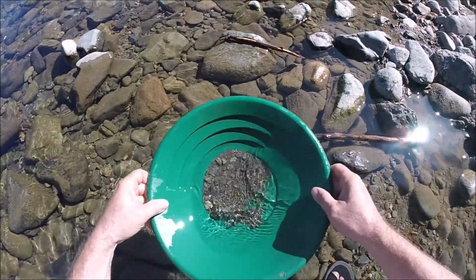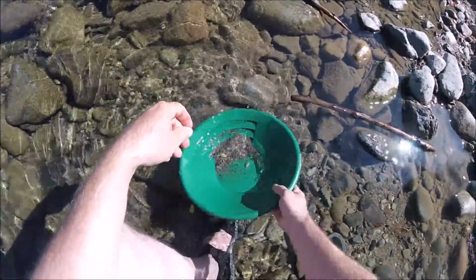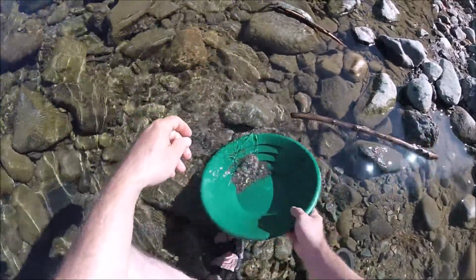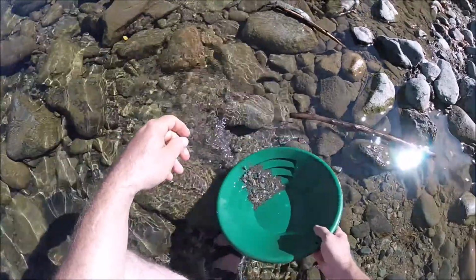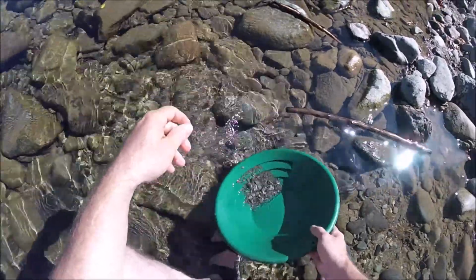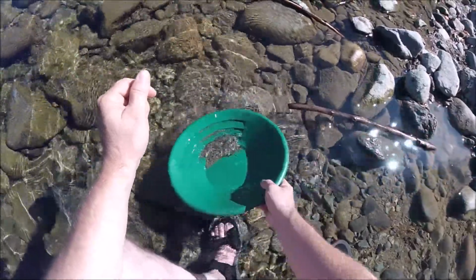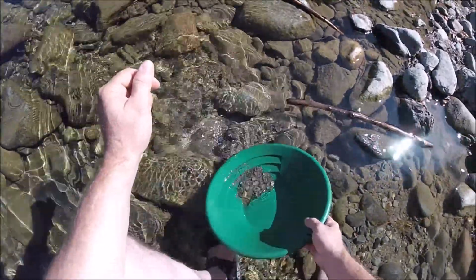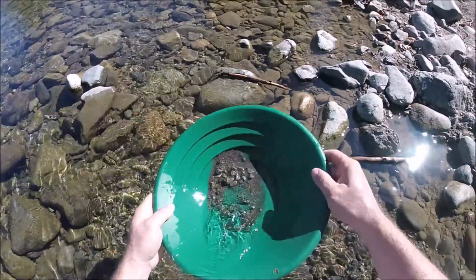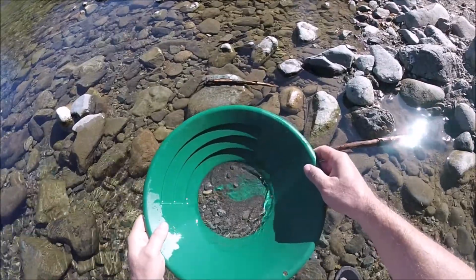I don't see very much in there, but still got too much in the pan. Obviously I'm doing it wrong. Like I say, I haven't gold panned for about 20 years, so you're not watching a professional, you're just watching someone that wants to get back into the hobby of panning, getting out there and having fun. You come out to these places self-contained, my RV has everything, right? I don't have to have any electricity, everything's self-contained.